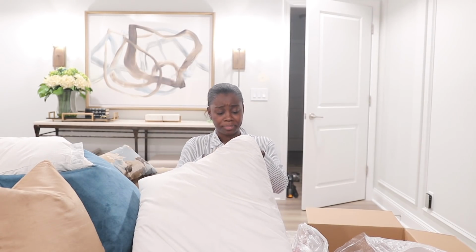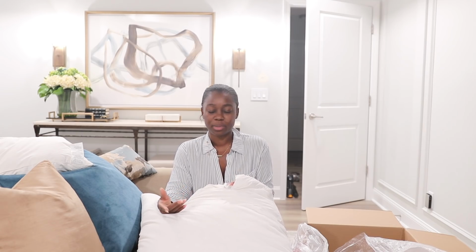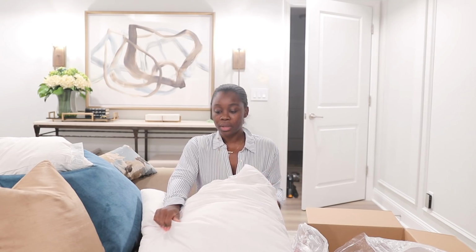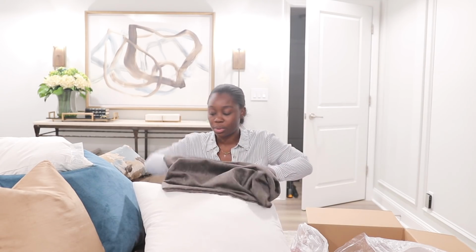Yep, 26 by 26. And let me just tell you guys right now, this is 90% feathers and 10% down. So technically speaking, if you say like a down mix, it's really a feather mix, because there's a lot of feathers in here. The great thing is, with some of the suede-like fabrics, there is interior lining, which would kind of stop some of them feathers from kind of poking through.